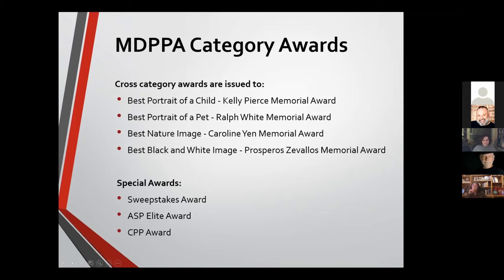Again, more information on how to earn these awards, with really a lot more specific information, is in our rule book or the rule pamphlet that we will share with you online on our Maryland PPA website. But I just wanted to touch briefly, if you want to start thinking about, oh, I want to start winning awards, well, these are the awards that you possibly can earn, whether you compete at the annual competition or quarterly competitions.